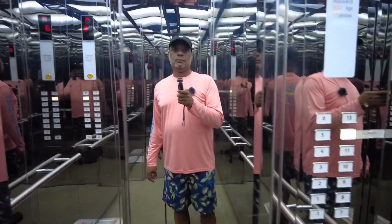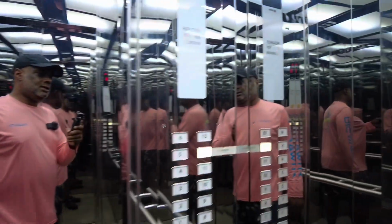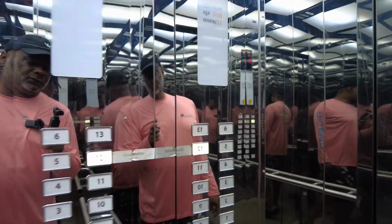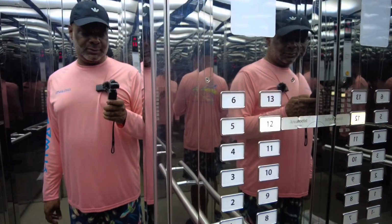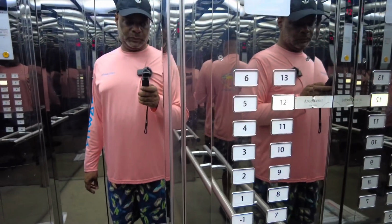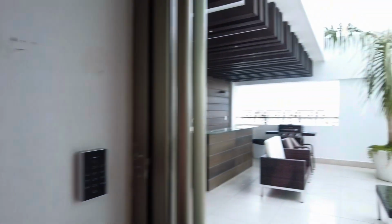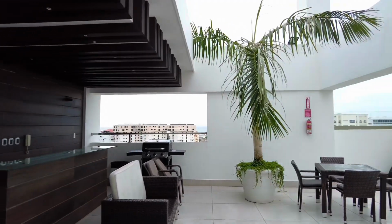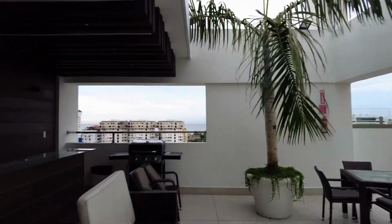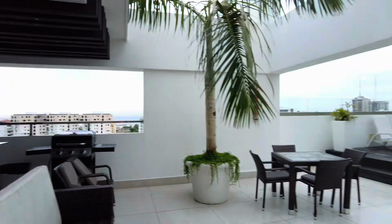We stay going up. Another cool thing about these apartments in Piantini is the elevators. Just about every elevator that I've seen in these apartments, they're fully glassed out, and the glass is always clean, and man, it's just a good place for you to take pictures, or just enjoy your little ride up to the rooftop balcony. Which is another thing that these apartments offer.